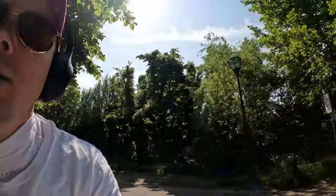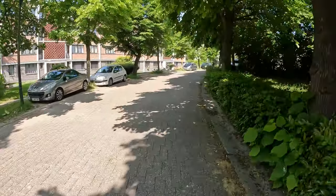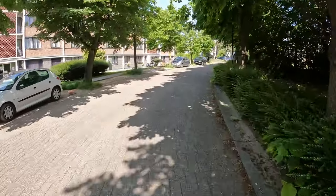So today in Brussels, Belgium, it's about 20 degrees centigrade. Not too hot, not too cold. Should be a fun day to cycle my way around Europe.